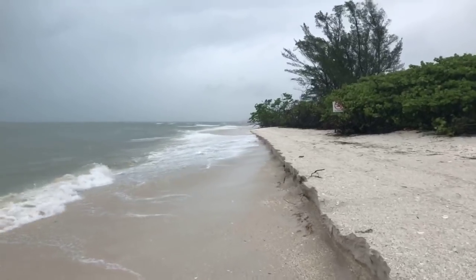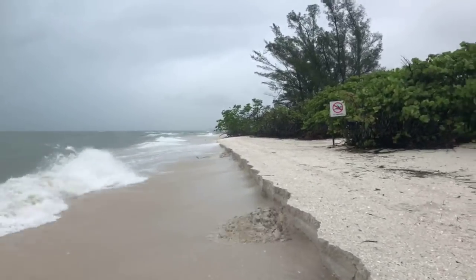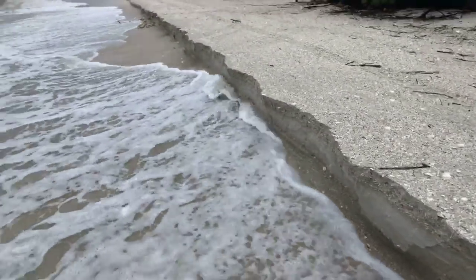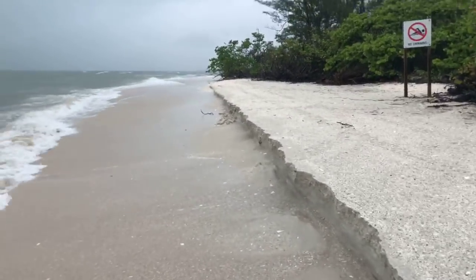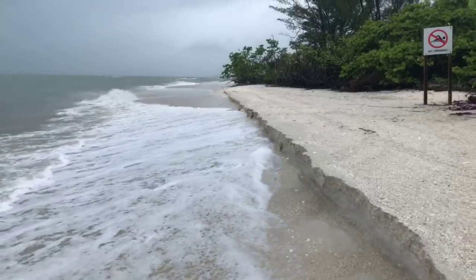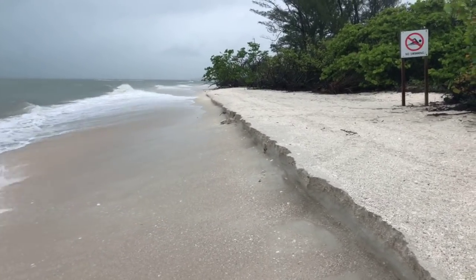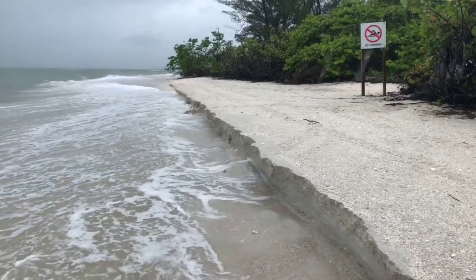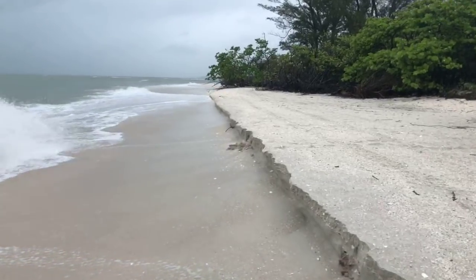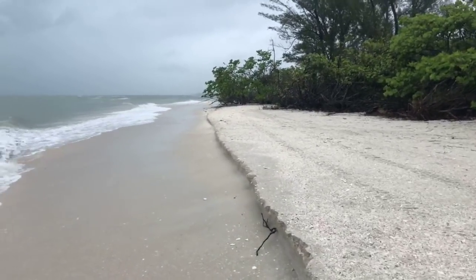Starting to rain pretty good now again. Just saw that big chunk of beach just drop right off in front of me here, all along the shoreline here at the north end of the park. I'm sure we'll see some more break off here if I just stand here for a minute. The beach is definitely taking a pounding. So sad to see this, but that's how Mother Nature works. Now we're seeing the fury of Mother Nature. This beach is constantly changing shape and size because of weather like this.